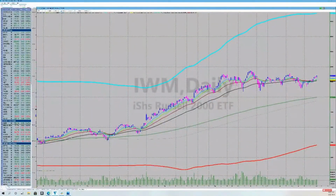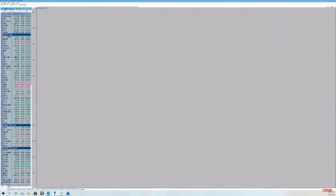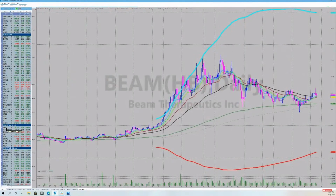Okay. I've been watching these names for a long time. I might be adding some shares of Beam to the portfolio. So we have this huge rip here, beautiful weakness in the midst of an uptrend. And now we're trying to get back above the 50-day. I don't like this bar right here, but I'm watching this closely. That could be an addition.